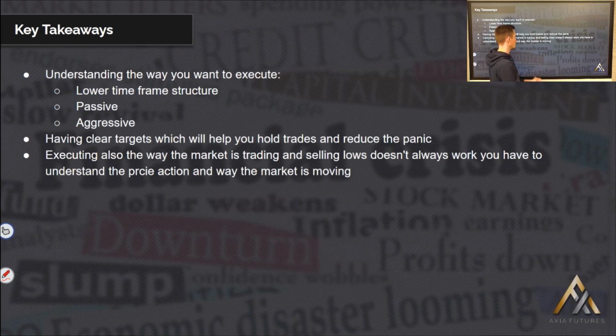I think it's just trying to be a bit more passive. It gave you the right structure, and you can be a bit more passive on that front. So it's just a few little points there of how to understand which passive or aggressive way you want to execute the trade, the lower time frame structure to execute, and clear targets, which I had, a very clear target. It can help you then hold the trades.